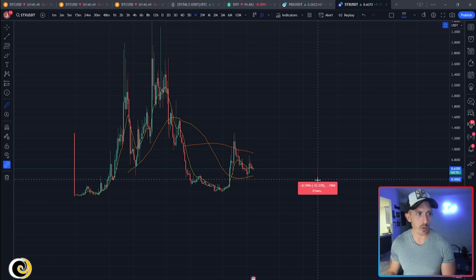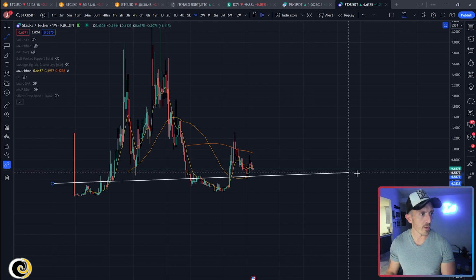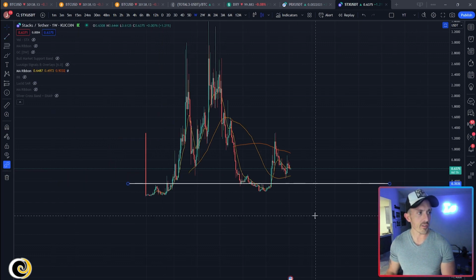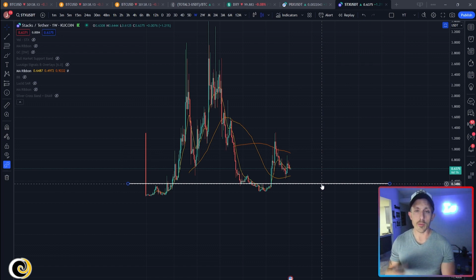30% down is at 43 cents. 40% down is at 38 cents. And right here, you can see at that 38 cent area or just below, we do have a line of interest here at 35 cents. 35 cents, I think, would be an excellent buying opportunity for Stacks. So do keep an eye out on that level. This isn't financial advice, but if you're coming up with your own data, you're coming up with your own plan for whatever reason, for me personally, 35 cents is an area of interest for Stacks.